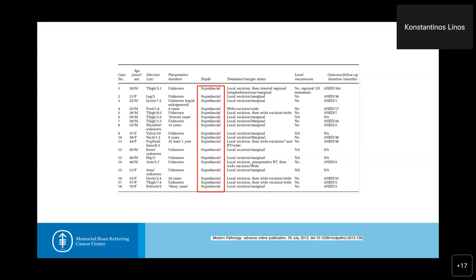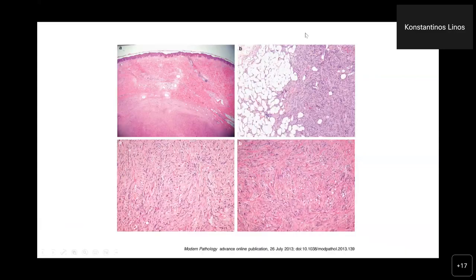Let's say it recurs in 20 to 30-40% of the cases if you don't excise it with clear margins. But it has a very low rate of metastasis, less than 5%. It's not zero. It's intermediate malignancy, but it's less than 5%. So quite low risk for giving a metastasis. And that's how it looks.